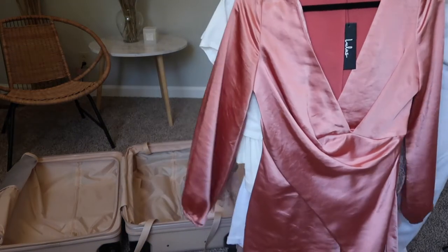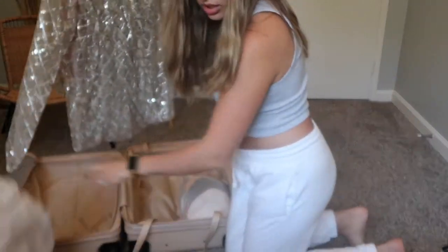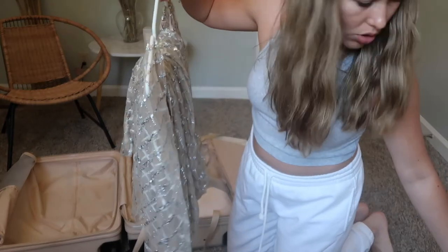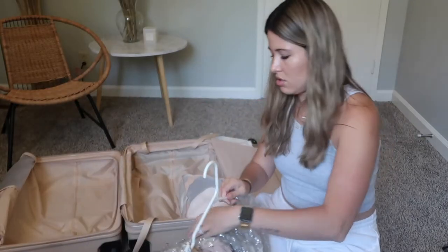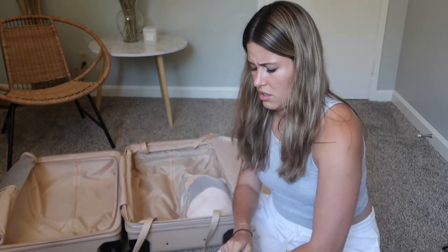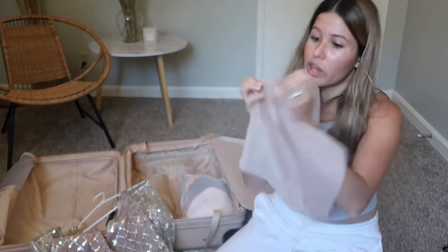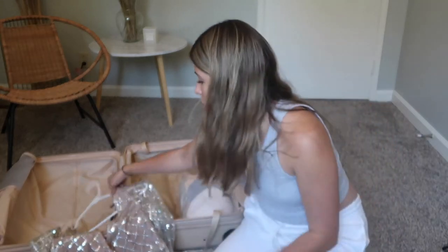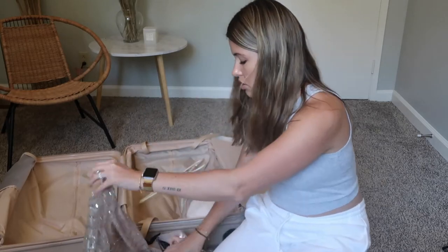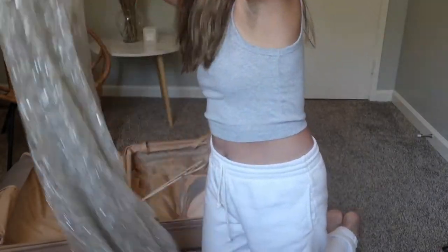I have all of the outfits that I'm gonna take. I need to wrap this one in its own little thing because it has a whole bunch of glitter on it, and I'm not trying to get glitter everywhere, you know? I got this really cute dress from White Fox Boutique. It was on sale for like $30. I know I'm never gonna wear it again, but I got it for some really cute pictures because my photographer is coming with us to Cabo. So I had to make sure that I had options to wear when she comes. I got this really cute sparkly dress that was on sale for $30 when they were having their huge summer blowout.